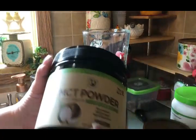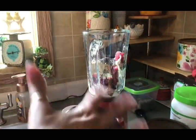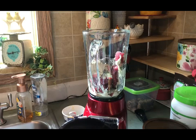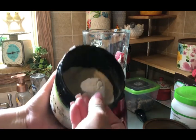And then for some healthy fats, I use this MCT powder. Now this does have fiber in it as well, and since I put fiber in my tea this morning, I'm only going to put about a half scoop of this in because I don't want to cause any upset.